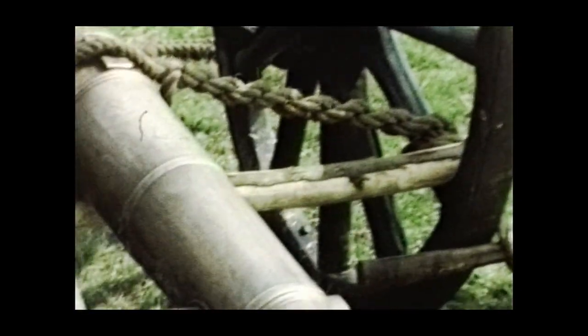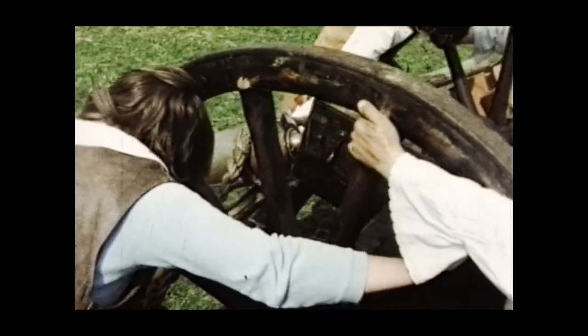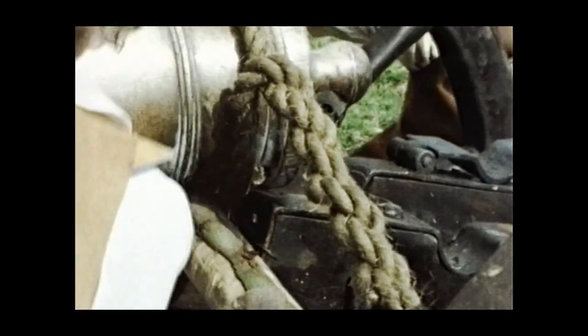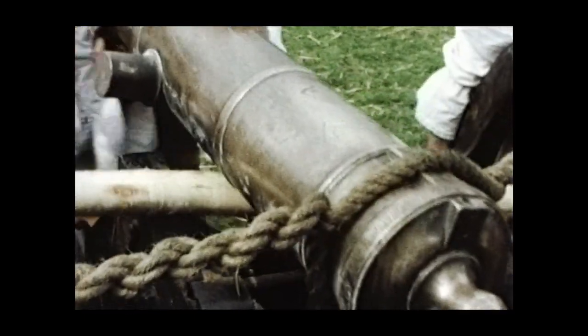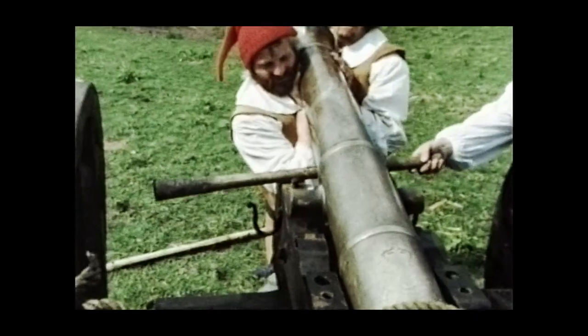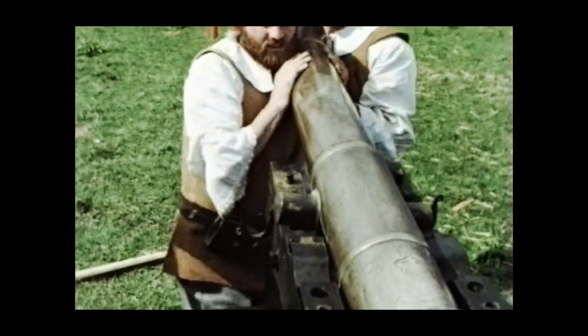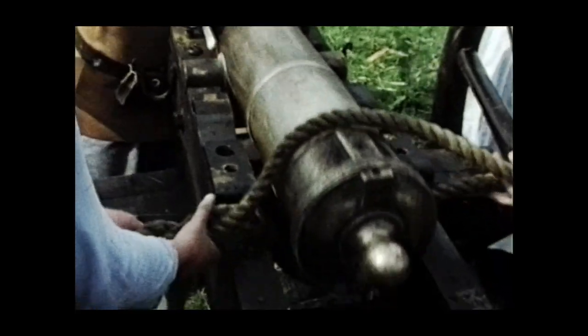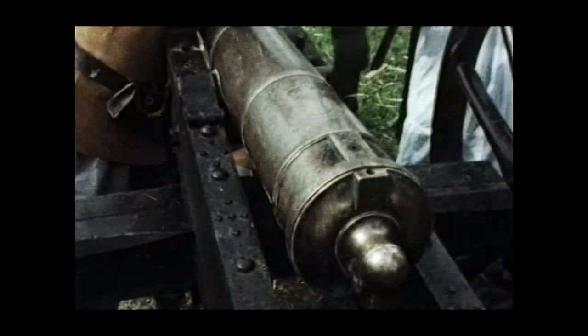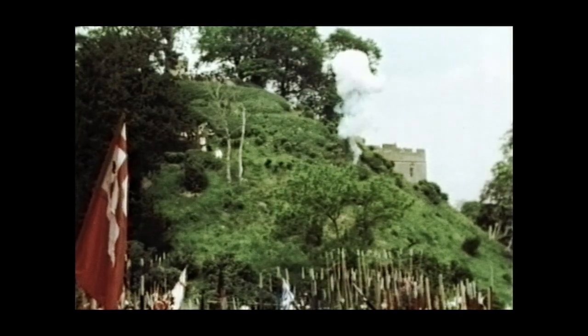Close to the castle, I can see a group of gunners employing carriage wheels as a windlass to remount a weighty cannon barrel. Battle for the field is lost. Our troops have been ordered to retreat.